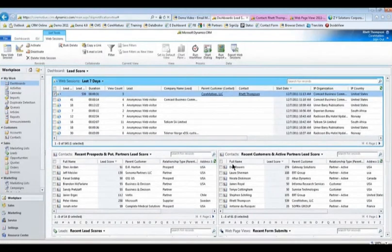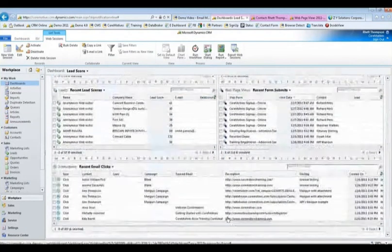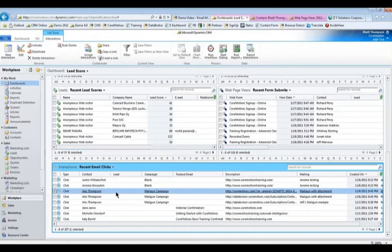They vary. I can split this by prospects and partners versus customers, all kinds of different ways that I can look at my data, even all the way down to recent email link clicks. So the data is visible to us from the high level, plus all the way down into the click level as well. Okay, so that's a lot about web intelligence.